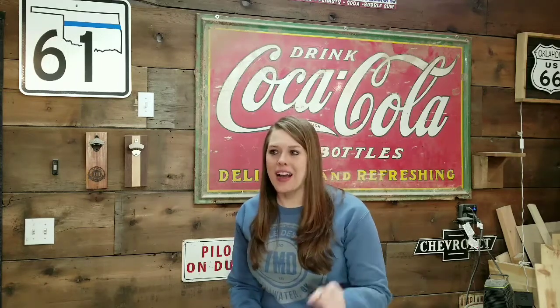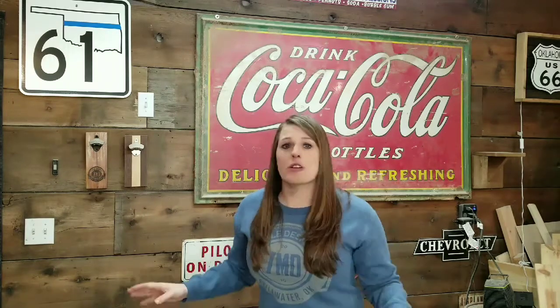I started 7 Mile Designs about a year and a half ago, and it all started with a table and the Shanty Chic sisters. I had seen plans for a $100 table that they did, and I was like, you know what, I'm gonna try that. I can surely build this table. And I did, and it was great. And I had no experience whatsoever with building anything.